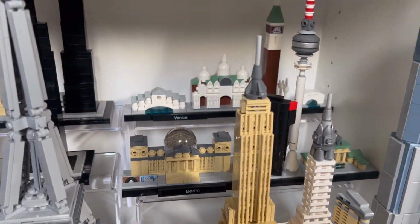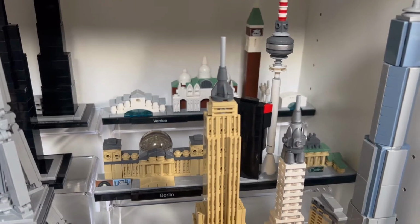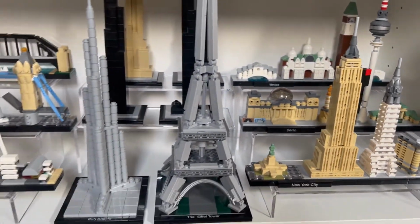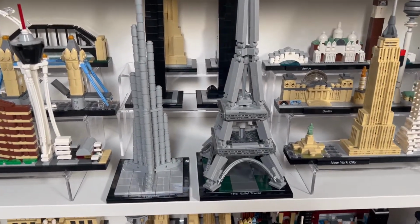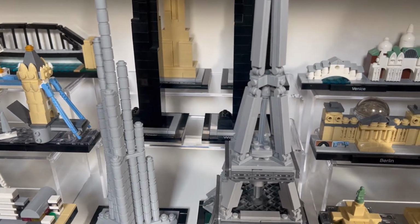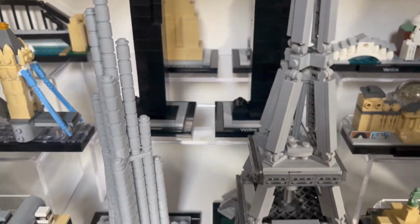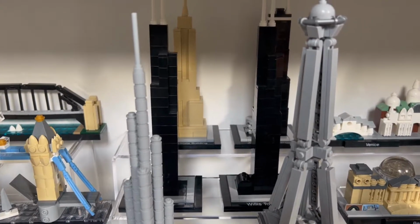And Venice actually came as sort of a lot that I purchased of a couple of the architecture sets. So I don't know exactly price-wise whether I paid retail or not, but whatever. Eiffel Tower, one of the versions of the Burj Khalifa right here. Behind that, you've got the Willis Tower and the Sears Tower, which are exactly the same sets, except they just have different names, because the Willis Tower is now what the Sears Tower is referred to, now that Sears no longer owns it.